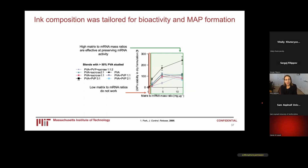And we've learned a couple of things. The primary thing is that the ink needs to be composed of at least 50% PVA. Anything below that composition was not sufficient to form the needles that would preserve the mRNA. In addition to that, the ratio of mRNA or LNP mRNA to the polymer ink, so PVA and PVP and sucrose, had to be significant. So a high matrix to mRNA ratio was rather important in order to really preserve the mRNA in the microneedles. And we think that effect is related to sort of embedding these nanoparticles in a stable matrix over time to prevent aggregation or coalescence of the LNPs.